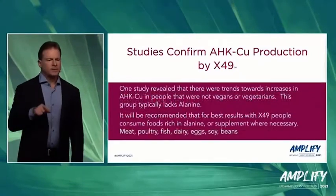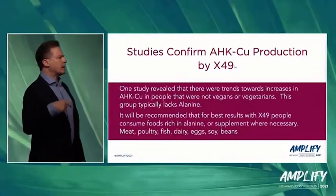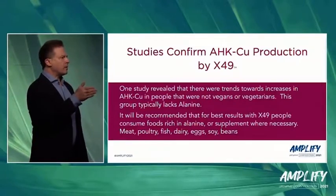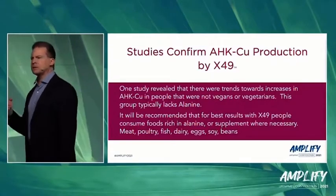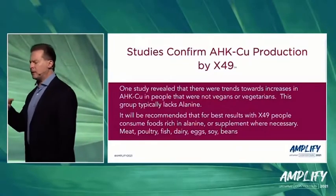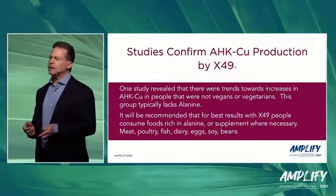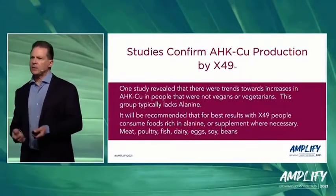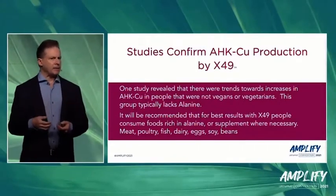And one of the interesting things that came out of this is that we found that X49 was elevating AHK, but when you took people that were vegans or vegetarians, they were not hitting statistical significance. So we went back and we did a second study where we looked at food diaries, and we found out, sure enough, that when people have diets which are low in alanine, which is common in a vegan diet, X49 is not as effective.